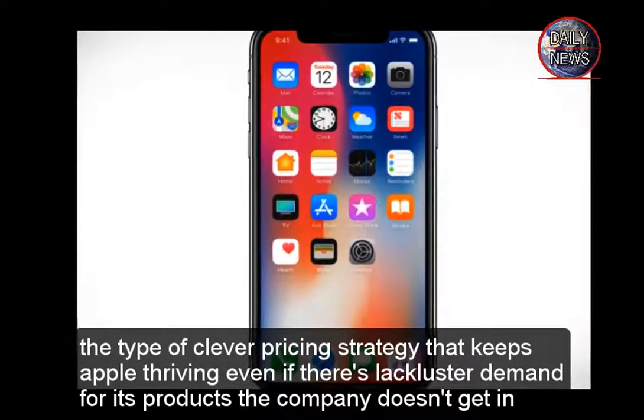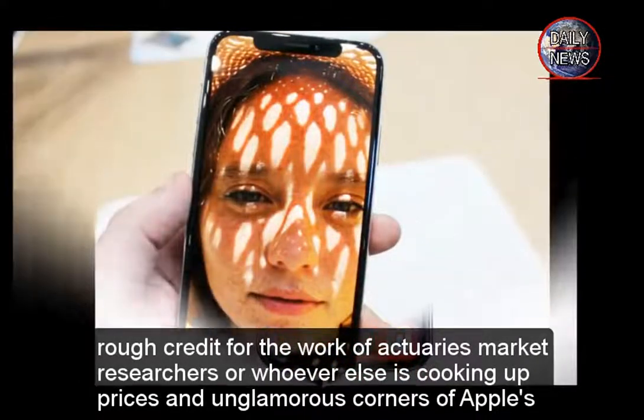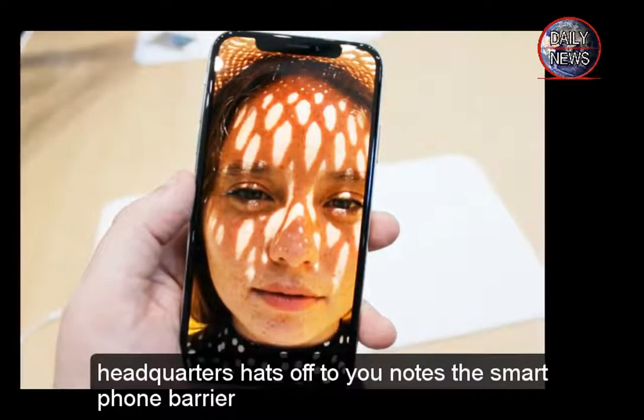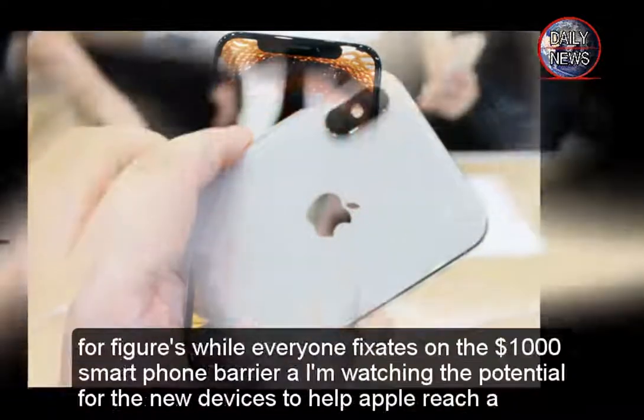The company doesn't get enough credit for the work of actuaries, market researchers or whoever else is cooking up prices in unglamorous corners of Apple's headquarters. Hats off to you, nerds. The smartphone barrier. 4 figures.